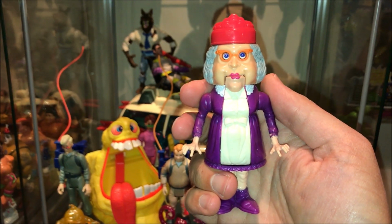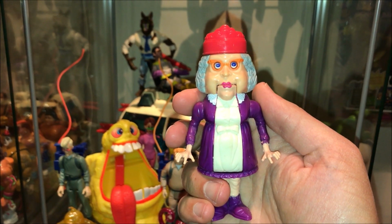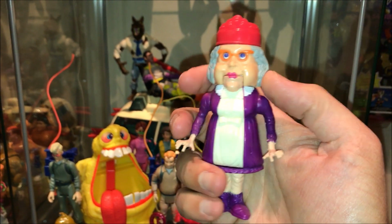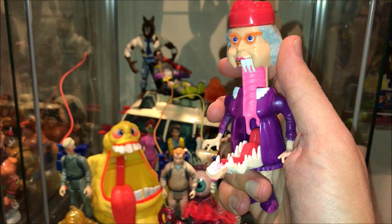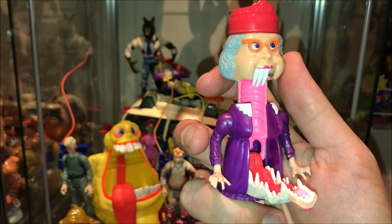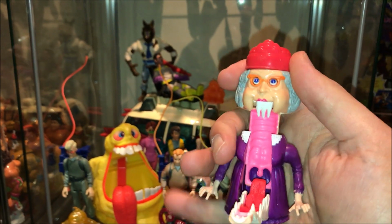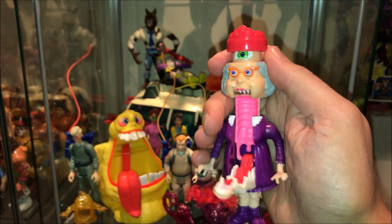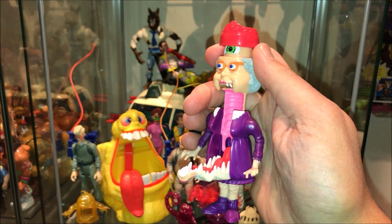And then you have good old Granny Gross, who looks like a standard grandma, but as you stretch her body, she reveals vicious fangs and a huge jaw and a hidden eyeball as well. This was always kind of one of my favorites as a kid.